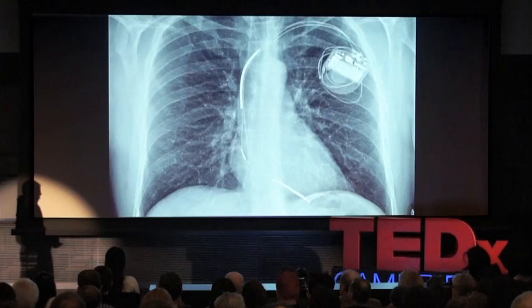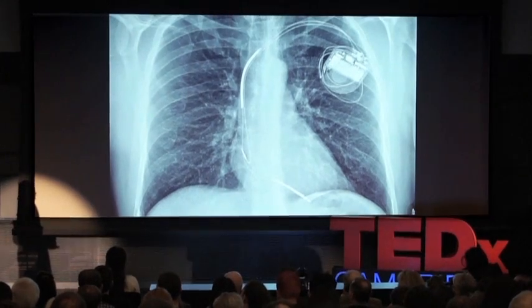What you're looking at is an X-ray of my chest. And what you see there is an implantable cardiac defibrillator, or ICD. I am at risk of a sudden cardiac arrest. I hope I don't have one here today on stage, although that would make it remarkable or special. But I do have that device because I'm at risk of a sudden cardiac arrest.